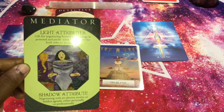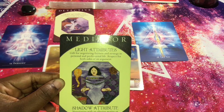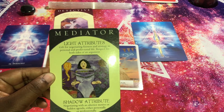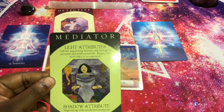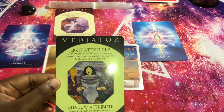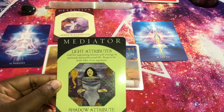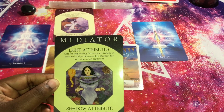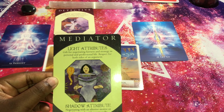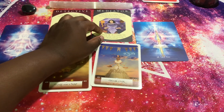Light attributes: gift for negotiating, fairness and strategy in personal and professional life, respect for both sides of an argument. So yeah, it's basically what I was saying. This gift to see both sides and feel both sides is how you connect more to this physical empath ability, okay? You know what you feel inside, but you're also able to tell what others feel inside, what troubles another. That is pretty awesome.